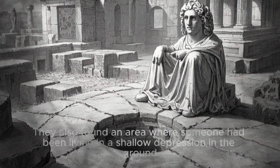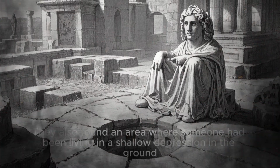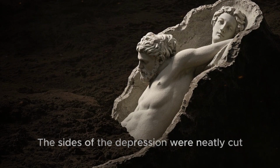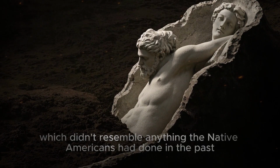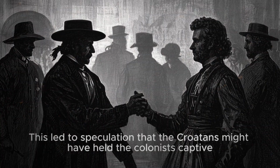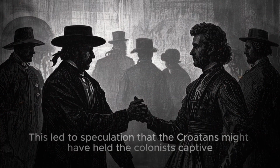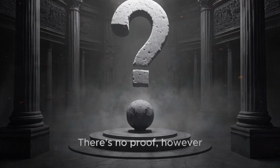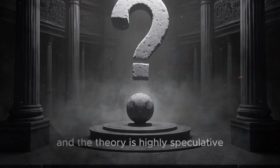They also found an area where someone had been living in a shallow depression in the ground. The sides of the depression were neatly cut, like with a knife, which didn't resemble anything the Native Americans had done in the past. This led to speculation that the CROATOANs might have held the colonists captive. There's no proof, however, and the theory is highly speculative.